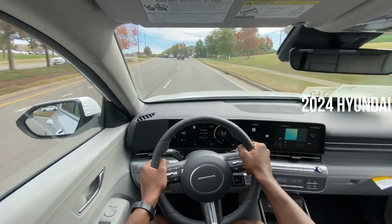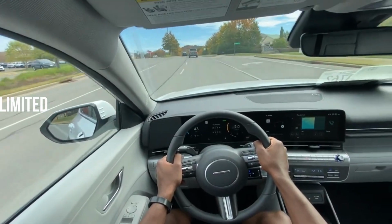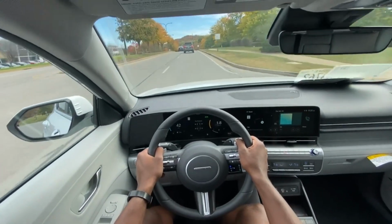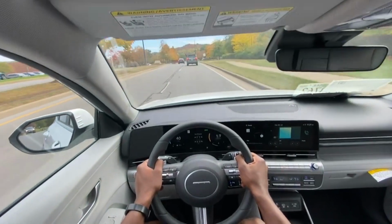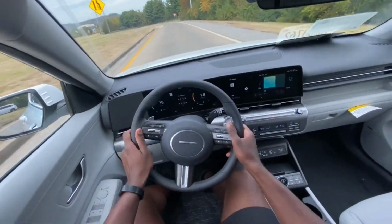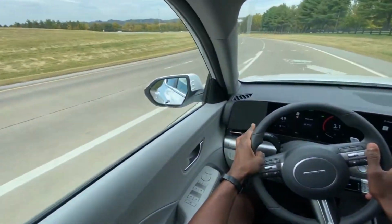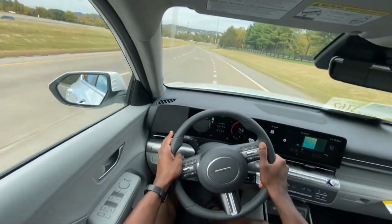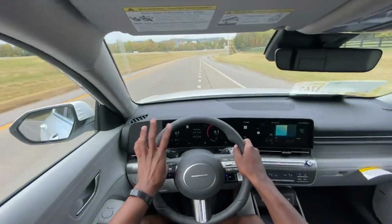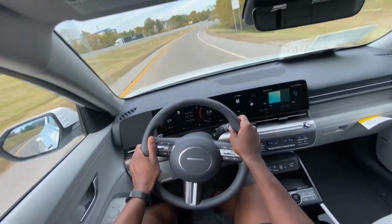So starting the test drive in this Kona Limited, this 1.6 liter with a turbocharger, it puts in work, especially for a vehicle like this. We'll give it some throttle here. Put it in a sport mode too. And I love having that camera that comes up when you put the blinker on either side.